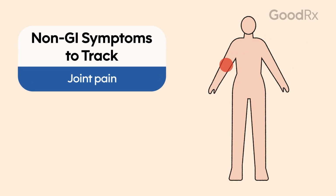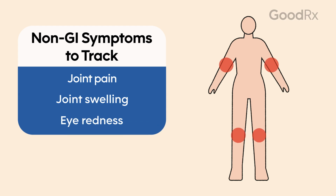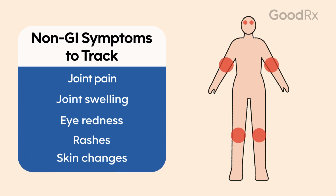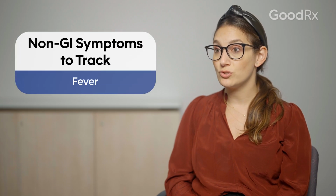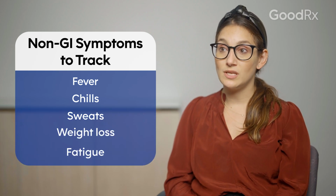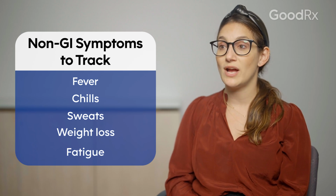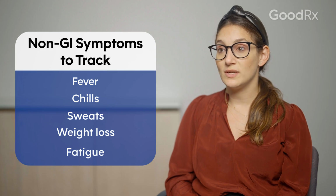Additionally, we would want to know the outside of the GI tract symptoms, which would include things like joint pain or swelling, or redness in your eyes, or rashes and skin changes. And then lastly, we would want to know symptoms that are more general, like fevers, chills, sweats, weight loss. And additionally, fatigue. Fatigue is a really important manifestation of inflammatory bowel disease, so it's important for you to keep track of that when it occurs and to what severity.